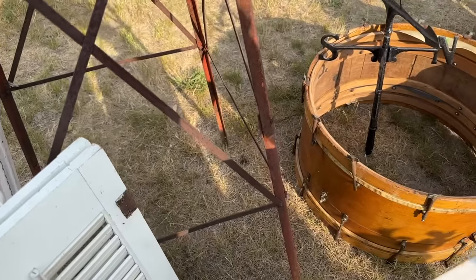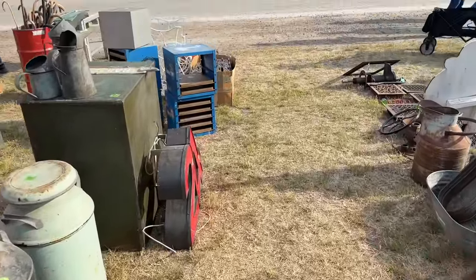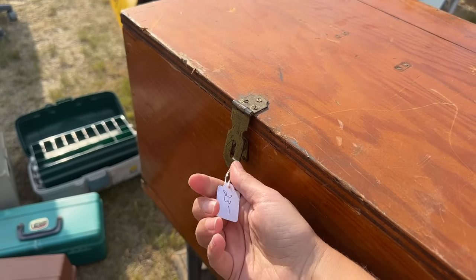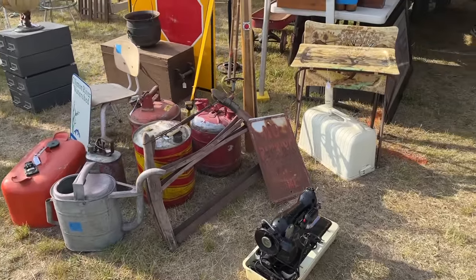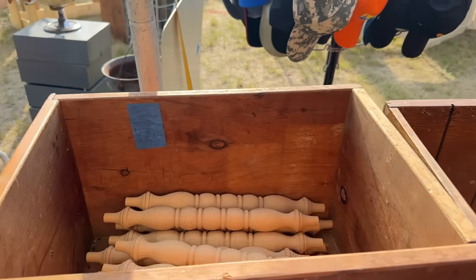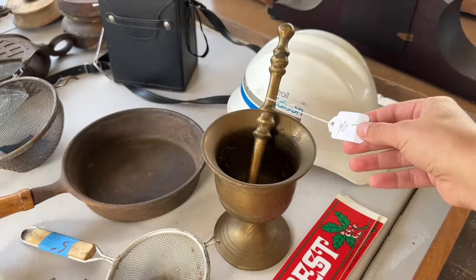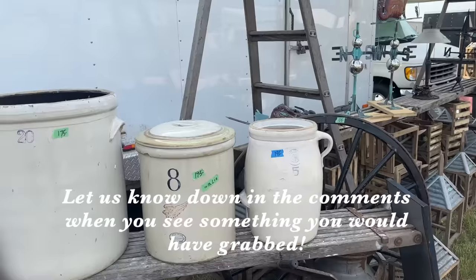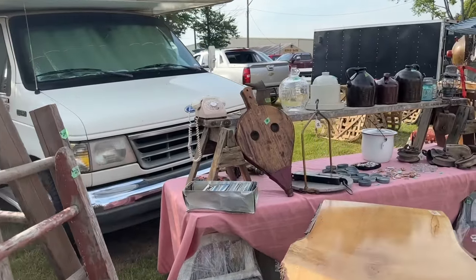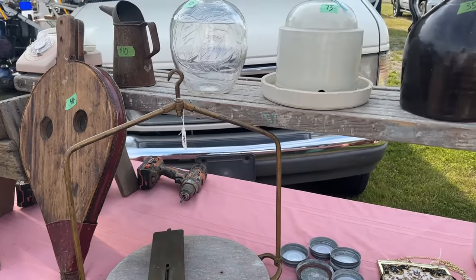And I should try and find some shutters for my bathroom. I just don't know how to do it. This looks like a box I have at home. Big ol' Crocs. What's this? Like a scale? That's great. Wow, you put that on. That's cool.